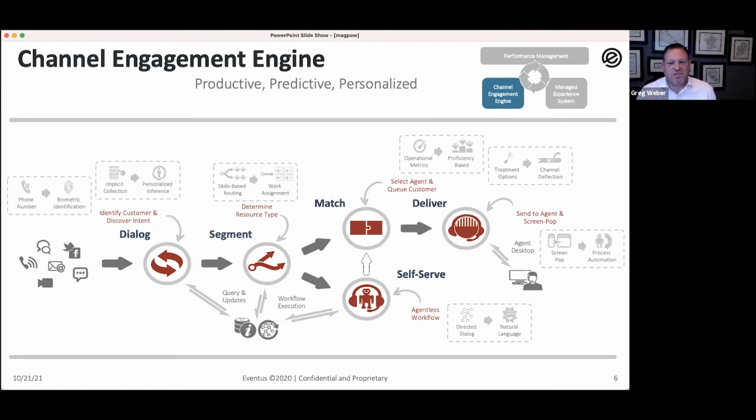So let's look at some of the things that are changing. We like to look at the channel engagement engine, when a client's interfacing with your contact center, through a 5-step type of process. The first part is what we call a dialogue. A dialogue is trying to do 2 basic things: figure out who somebody is and what the heck they want. And these things go hand in hand. If you can't identify somebody, you're really limited on the types of services that you could actually provide that client. And if you don't know what that client wants, it's not going to be a frictionless experience.